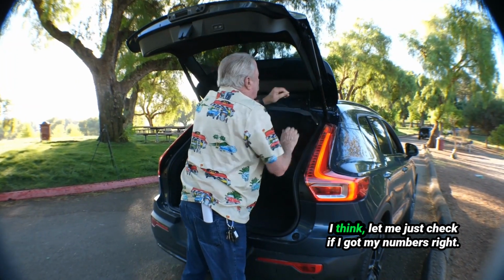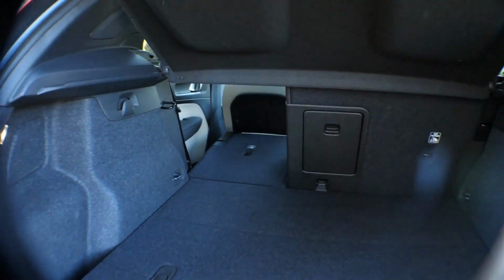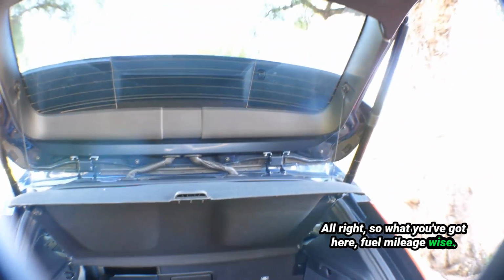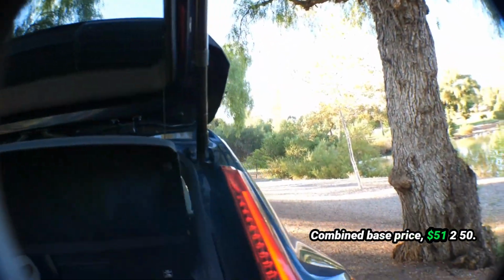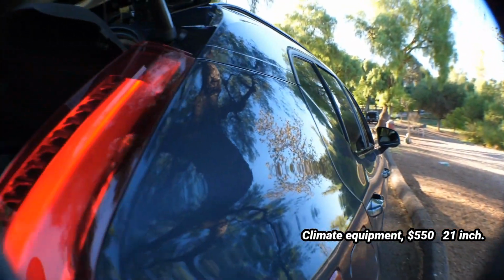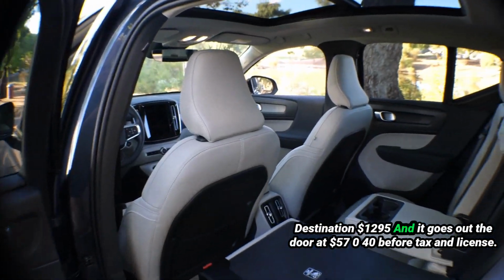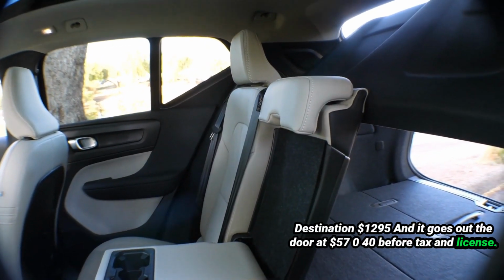I think, let me just check if I got my numbers right. Okay. I was going to see if it had towing capabilities, but I don't see it. All right, so what you've got here, fuel mileage-wise, 20 city, 30 highway, 26 combined. Base price, $51,250. Climate equipment, $550. 21-inch diamond cut wheels, $395. Destination, $1,295. And it goes out the door at $57,040 before tax and license.